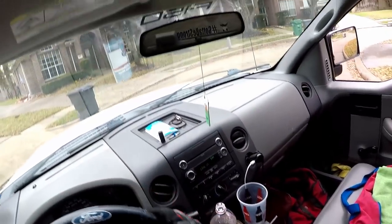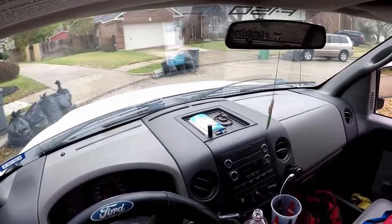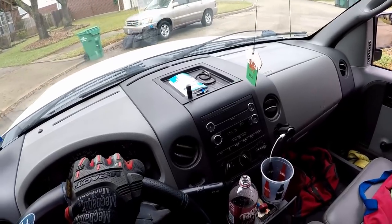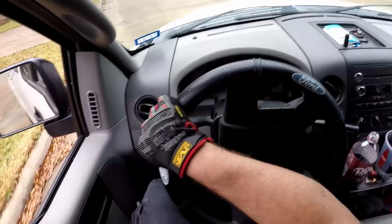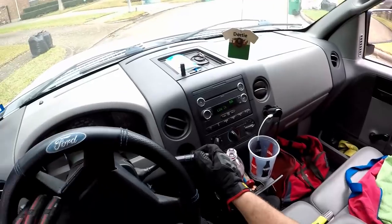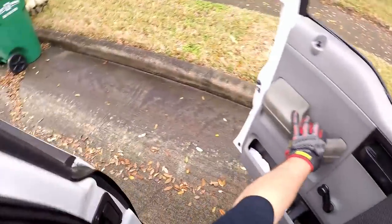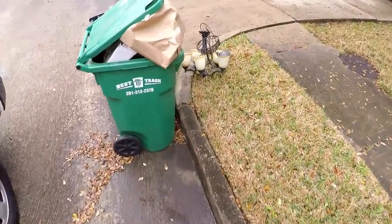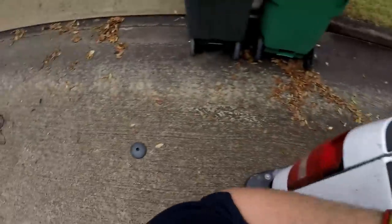Because I got some stuff at the casa I've been sorting, too, so hopefully we have a pretty decent payday at the scrapyard there. All right, lantern. Right in there.